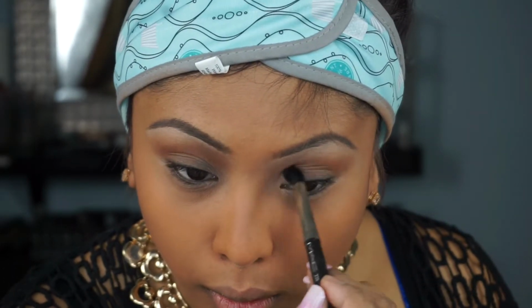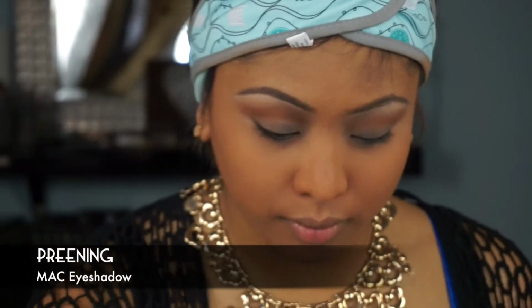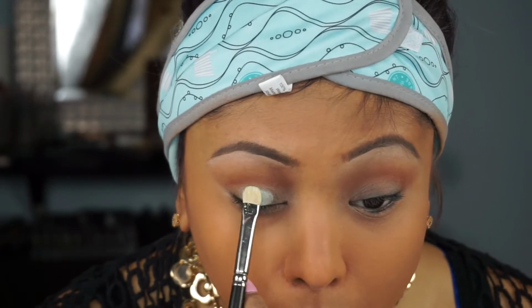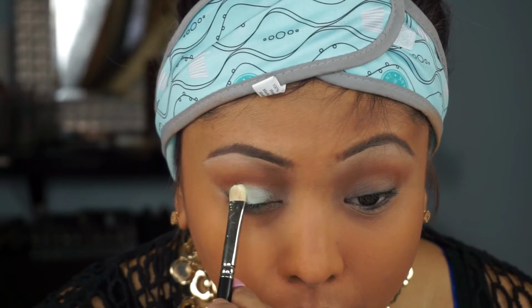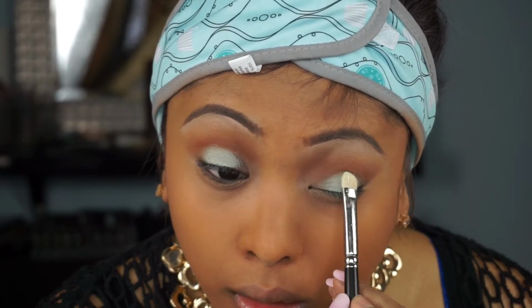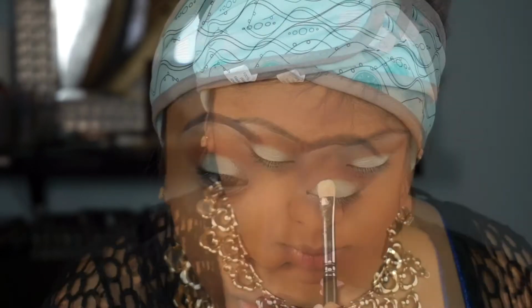After doing so, I'm going to apply that beautiful color, Preening, on my lid. I'm going to take my 239 brush and press it onto the center of my lid. With my eye shape, I only want that lighter color on the center of my lid just to bring it out a little more so I can add some roundness.